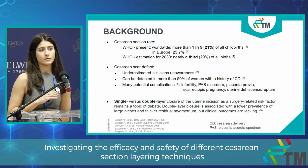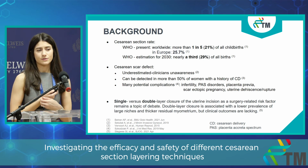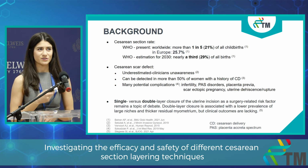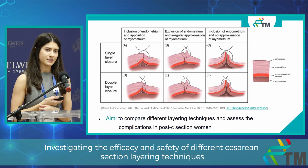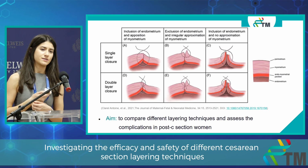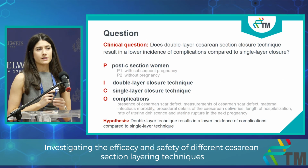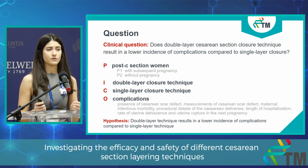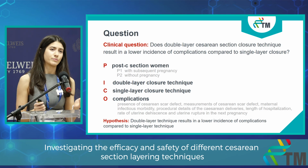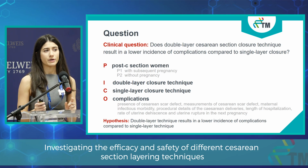Single or double layer closure remains a topic of debate due to the fact that clinical outcomes are lacking. Our aim is to compare different layering techniques and assess the complications in post-C-section women. So our clinical question is, does double-layer caesarean section closure technique result in a lower incidence of complications compared to single-layer closure? To answer our question, we used the PICO framework.